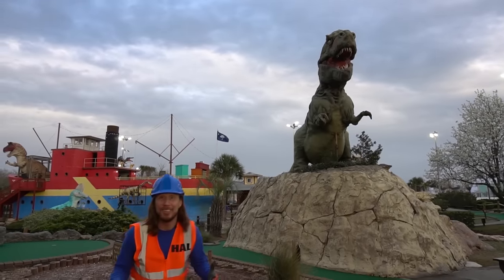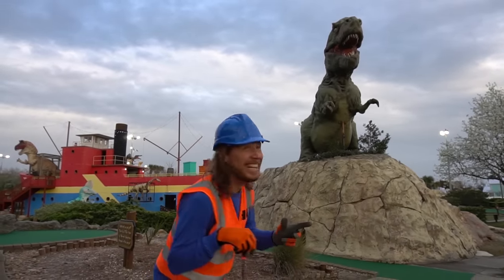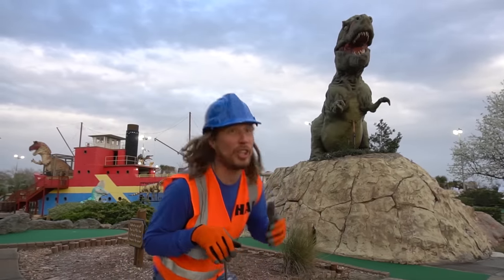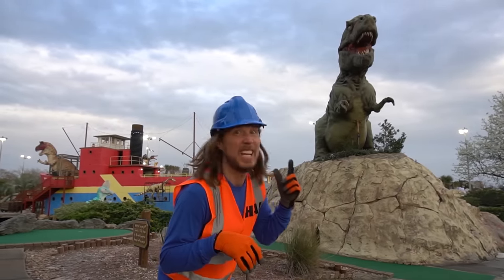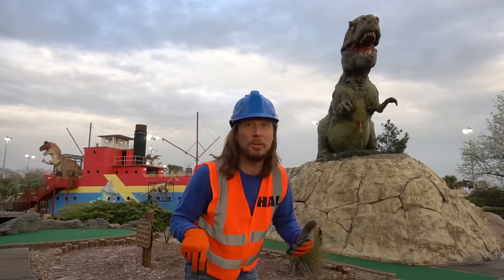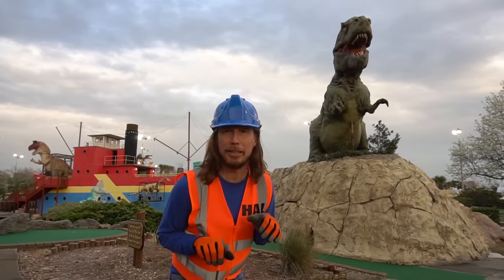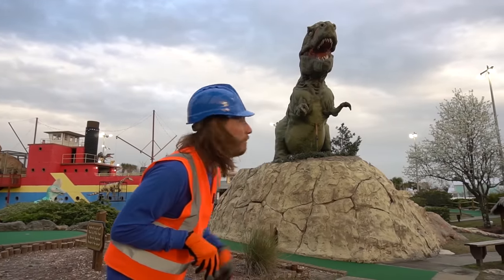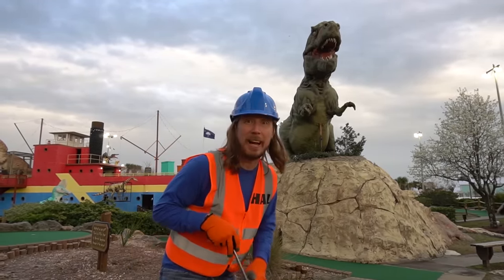Oh, wow, check it out. That's a Tyrannosaurus Rex, short for T-Rex. Look at all of those teeth. He's a carnivore. That means he only eats meat. Oh, he looks really, really scary. But he's got really short arms. That's really crazy, but he's totally cool. So come on, let's play our next hole.